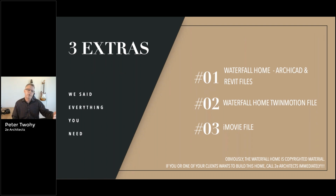So again, we've said this before, but the 3D files, ArchiCAD and Revit, are included. The waterfall home Twinmotion files are included, and we're throwing in the iMovie file too. And the waterfall home is copyrighted. So if you or one of your clients wants to build this house, run, don't walk, run to the phone so we can work something out. And the best part about this is that once you sign up and download the files, and buy a set of VR goggles, if your computer can handle it, you're in virtual reality land in an hour. You don't have to do any work. It's already done. So that's fun too.